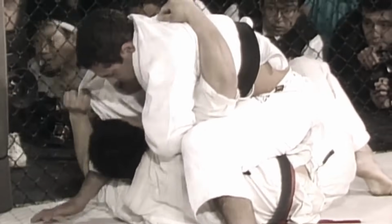Royce is probably going to want to end this pretty quickly now. He doesn't want to sit. Well, he could do an arm lock real easily right now, but I think he's going to let him turn and go for the choke. Here it is. He's letting him turn.